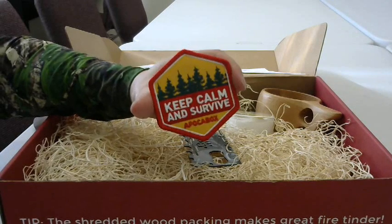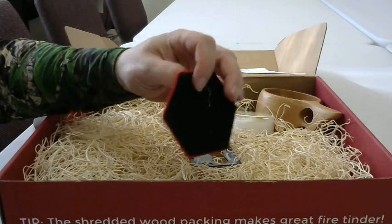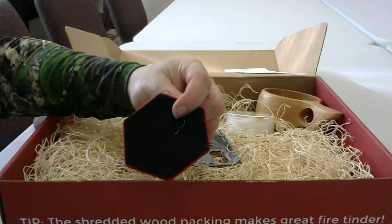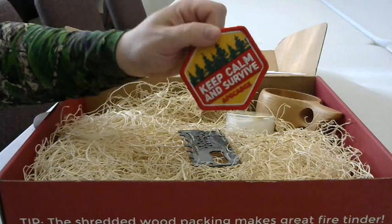Keep calm and survive patch. Creek loves his patches. These are $5, and these are the first ones to have a Velcro backing. All the others were iron-on or sew-on. This has Velcro. Yay.